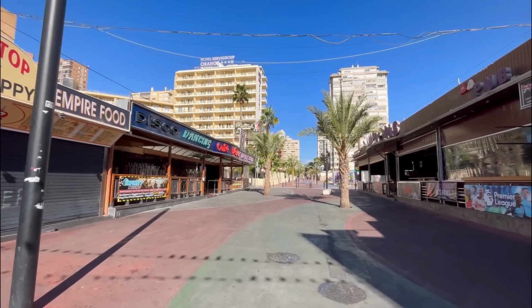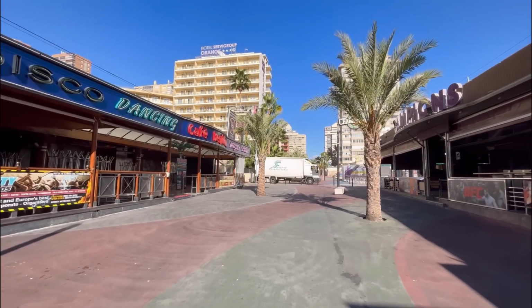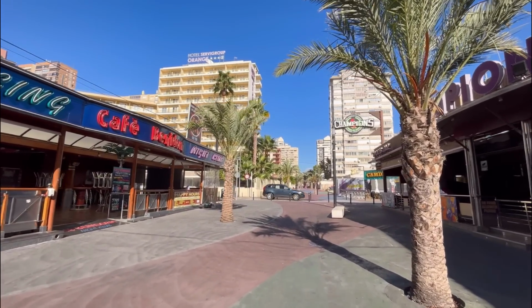Supermarkets, you would need to go to typical Spanish supermarkets. There is a slight way from here, but nothing you couldn't do in walking distance.